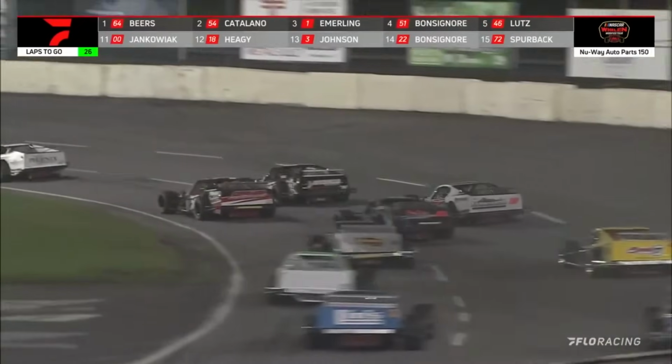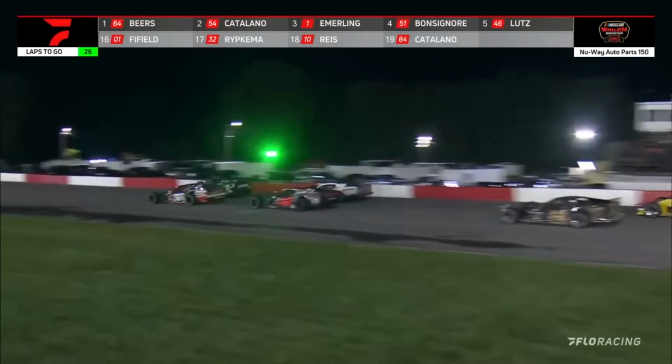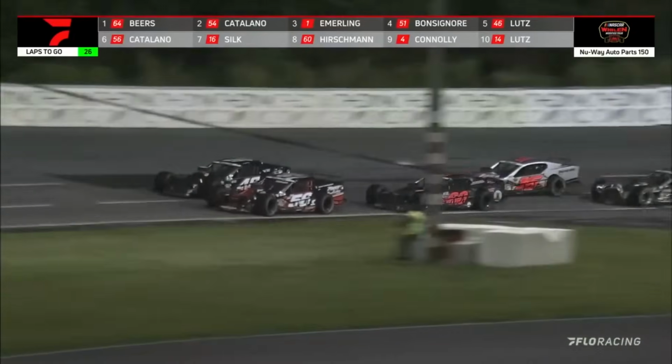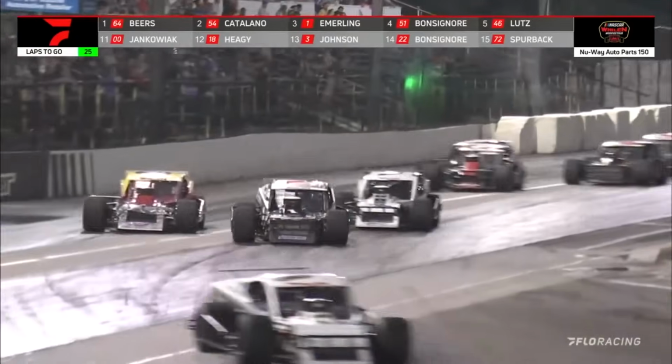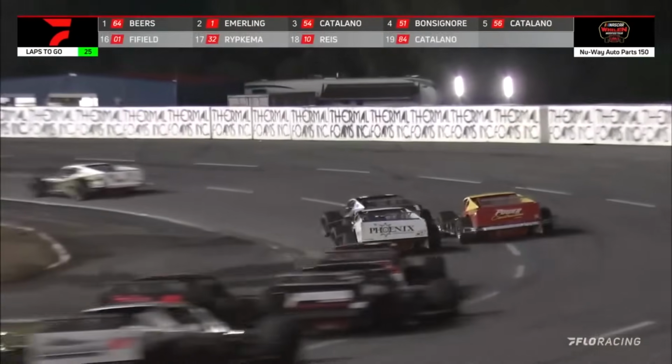Meanwhile, behind them, contact. Lutz gets contact from behind, Trevor Catalano into him. They're side by side deeper in the field as they try to battle just outside the top 5. Four cars contending in the pack like a swarm of bees. To the inside, it is the big winner from Monadnock. He'll move to the bottom of the racetrack, guards the spot back up front. Good bit still going on.